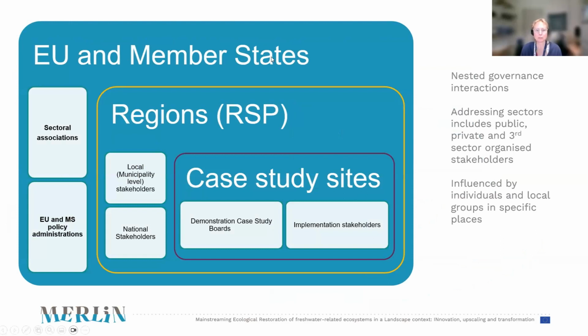So we're working in EU and member state, that kind of top-down slide I showed at the very beginning. We've been talking mainly with EU level or perhaps national sectoral associations, EU and member state policy administration individuals. But we are very aware that if we want to see this transformation, these sectors will also be working with public, private, and third sector organized stakeholders and drawing on what is being done at regional and case study sites. And so very much whatever we decide to do as our community of practice for each sector and cross-sectorally, we will be needing to do that in parallel and increasingly in synergy with what's being discussed with our case study sites. So I just wanted to make clear that we're not totally disconnected from the local level, that we want to try and build in this idea of nested governance sites.